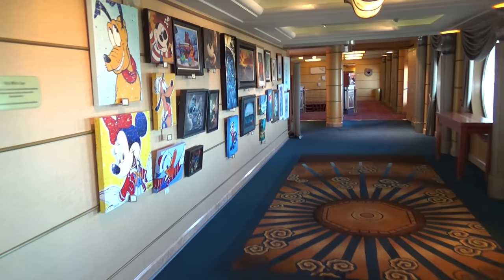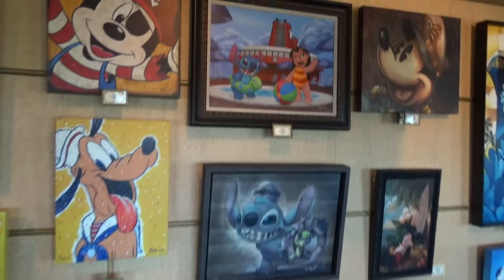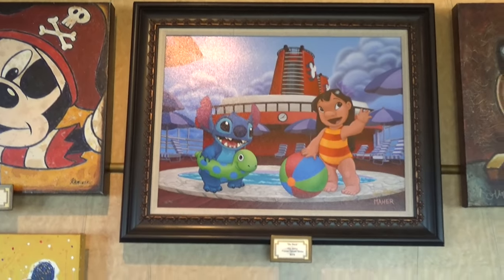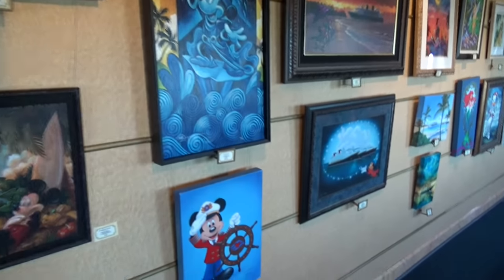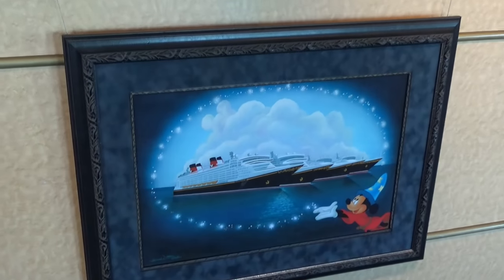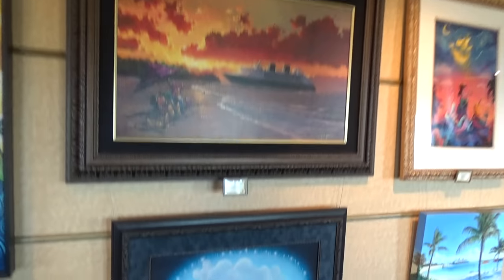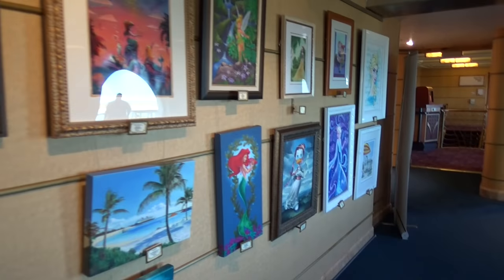Let's see, we got some more art over here. Nautical themed character stuff. I do like that, Lilo and Stitch on the pool deck, very cute. Captain Mickey. I do like that showing off the whole Disney fleet, although it would be weird to buy it now when they're building three more ships. And just some cool artwork kind of stuff. I like the Castaway Cay one.